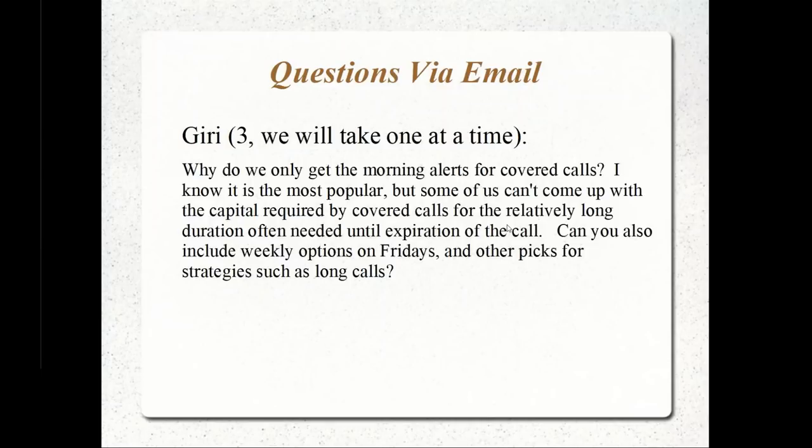The first question, all from the same customer though, is: why do we only get the morning alerts for covered calls? I know it is the most popular, but some of us can't come up with the capital required to purchase covered calls for the long durations often needed. Can you also include weekly options on Fridays and other pick strategies such as long calls? All right, now the straight answer to the second part of the question is no.